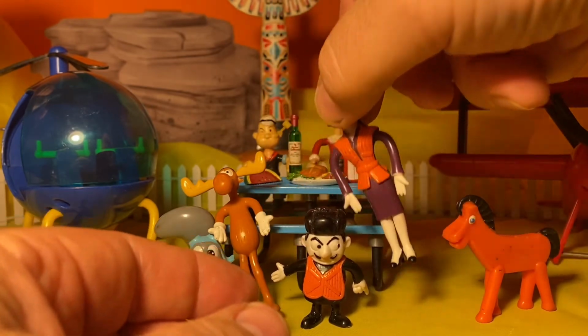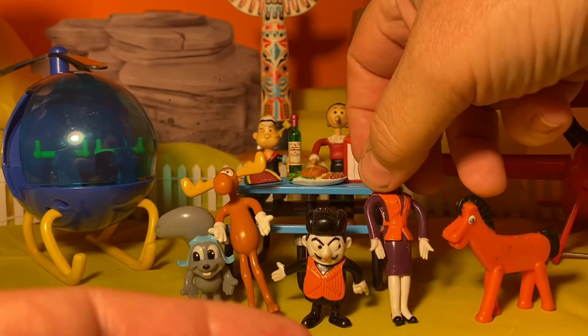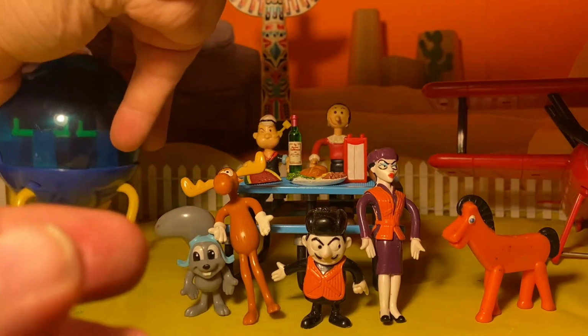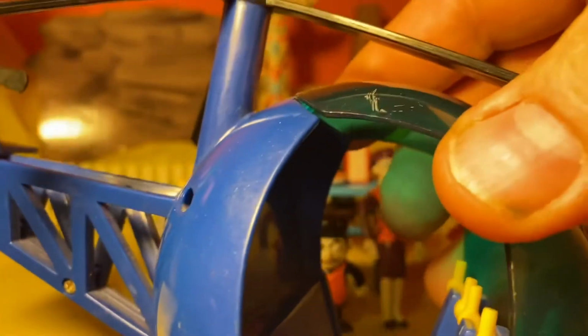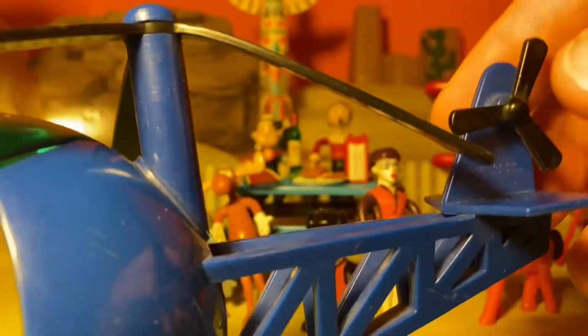Boris and Natasha came with a helicopter. Let me get this helicopter so you guys can see it. When I purchased it, they came with this helicopter. Pretty nice. Open it up. A little dusty, needs to be cleaned a little bit. And yeah, Boris and Natasha come in on this helicopter. Now, I don't know if this helicopter came out in the cartoon. It's been such a long time since I actually watched the cartoon. But I'm sure they did.